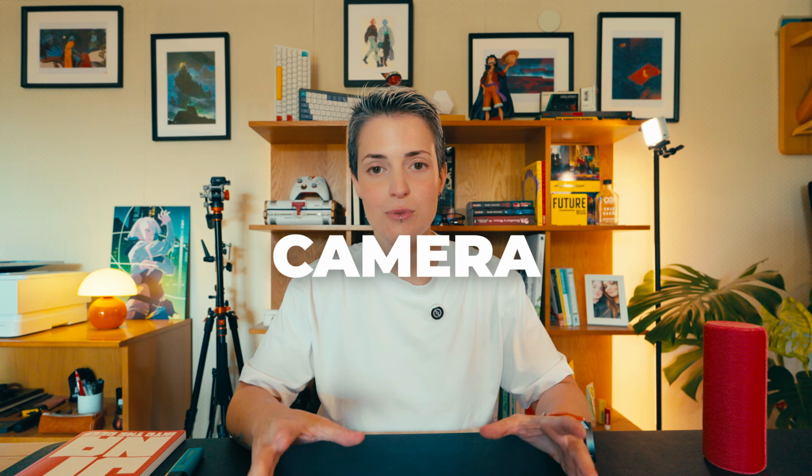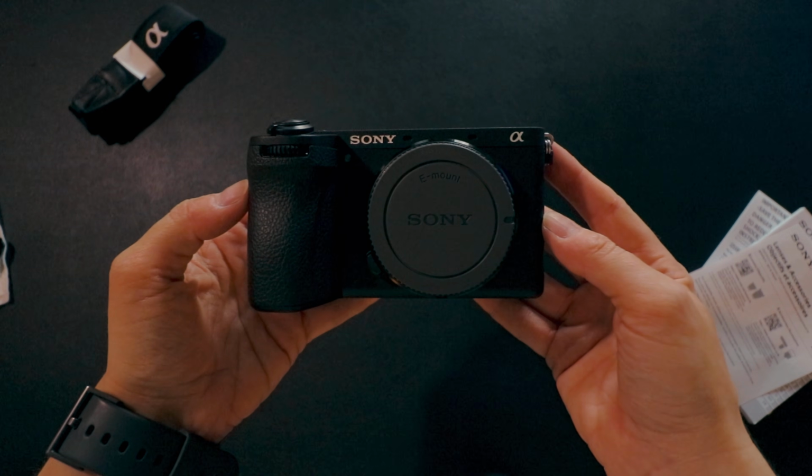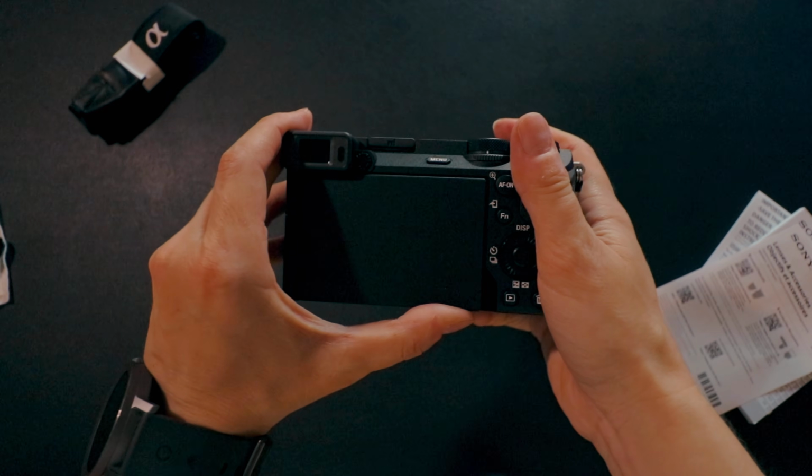Moving on. So what I'm actually carrying inside this bag. Let's start first with the main asset, which is my camera. I recently upgraded my gear with a new camera, which is the Sony Alpha 6700, which I'm shooting with right now. And if you haven't seen the video, I already covered why I picked this camera, and this video is going to be appearing around here. So please go check it out.